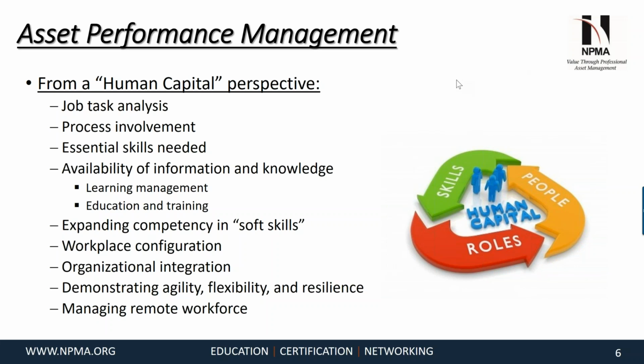There's a few bullets on this page that really jumped to my attention, and I'll just kind of read them off and then talk about them in a little bit. But job task analysis. Process involvement, a big one here, which is interesting because it comes as a sub bullet, at least on this slide. Education and training, and then workplace configuration and managing a remote workforce, because this is something that not all of us have maybe gone to. Some of us may be on the road all the time. I know in my particular environment, we are currently in the process of going to more of a remote workforce, which over the last year has certainly created a whole other level of management and finding time to meet with people and everything like that.